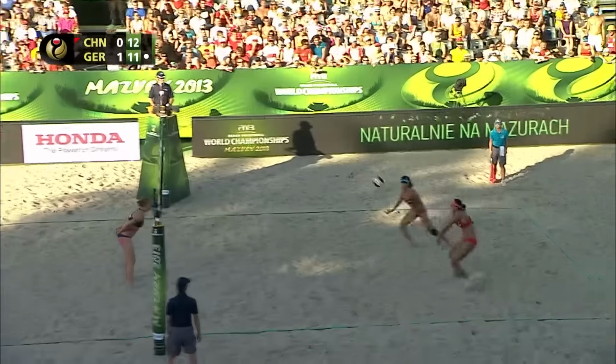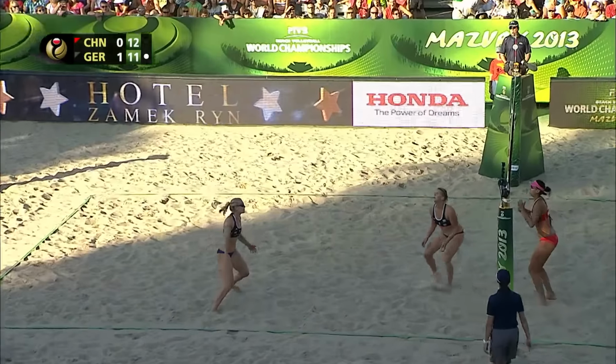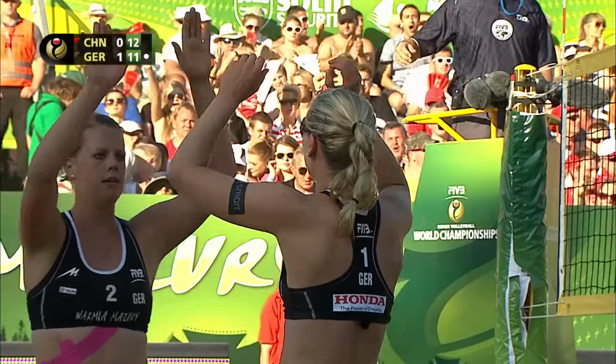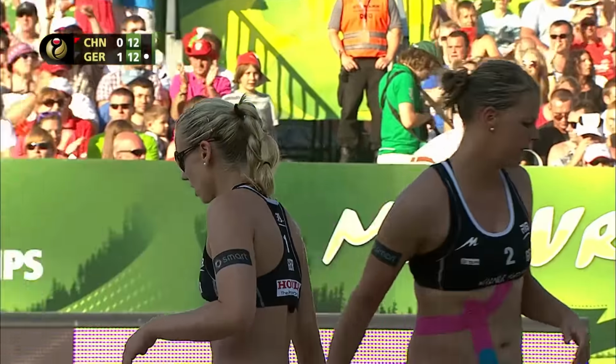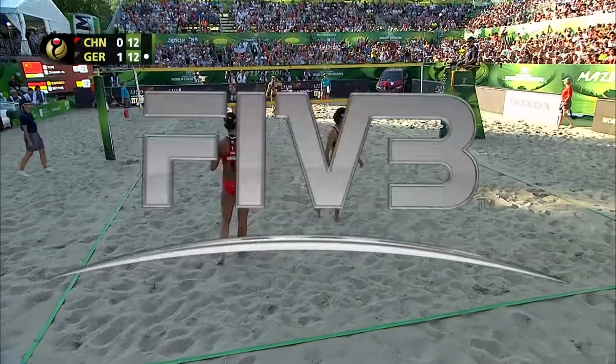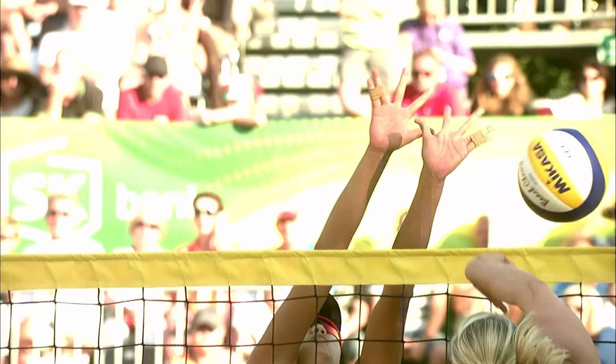Borger with the serve. Tactics could pay off here. And they do pay off. Britta jumped into the cross court. Borger scurried to the line. And the roll shot was picked off. And Germany are back level. Excellent play from Germany.